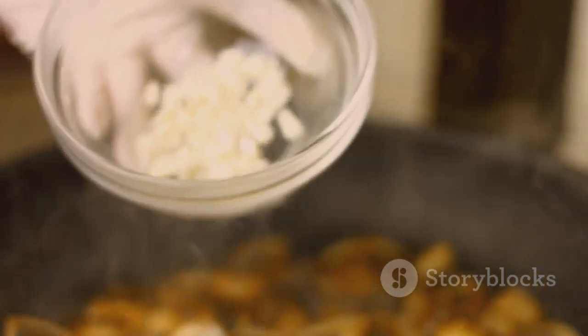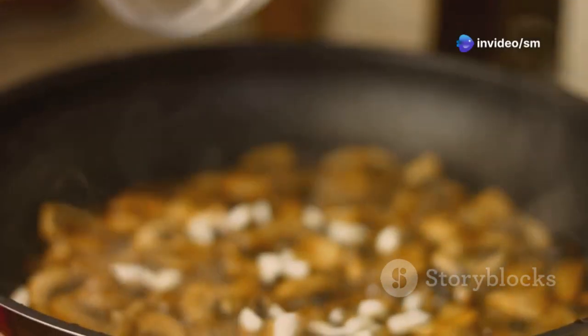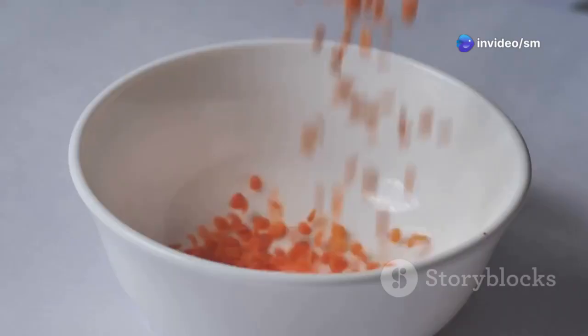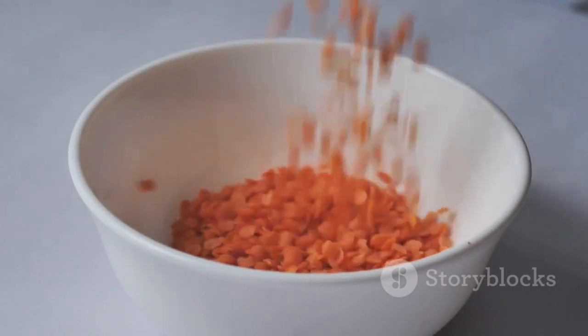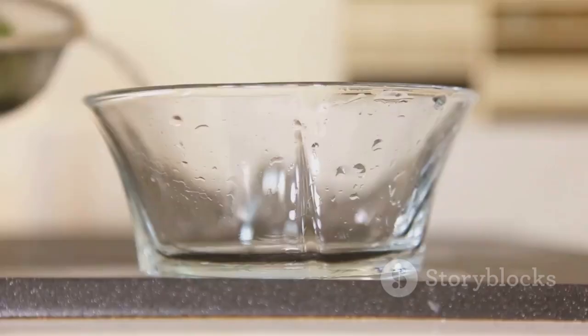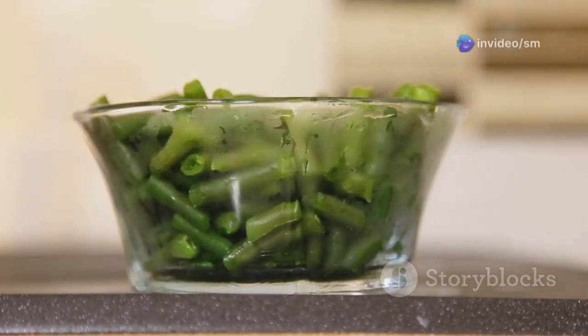Add the minced garlic and cook for another minute or until it's fragrant. Be careful not to burn the garlic, as it can turn bitter. Now it's time to add the lentils. These little legumes will absorb all the flavors and become tender as they cook. Give them a good rinse under cold water before adding them to the pot. This helps to remove any dust or debris.